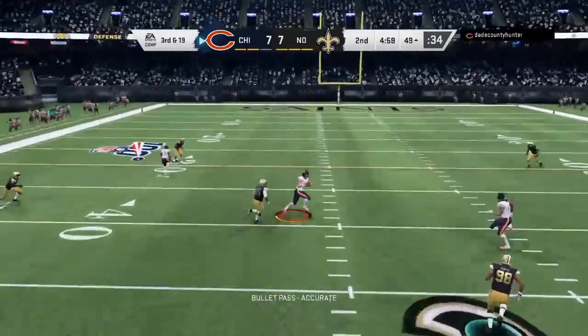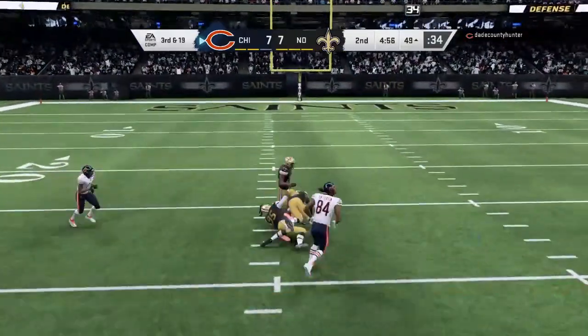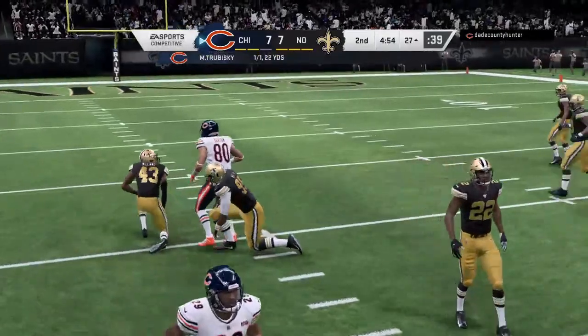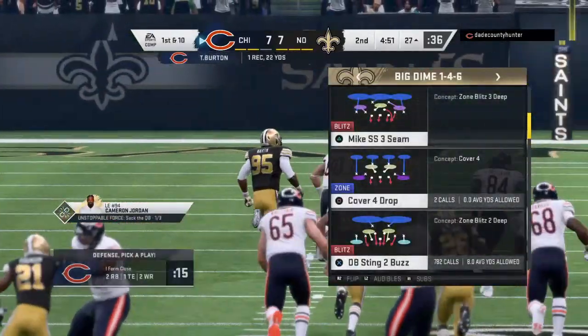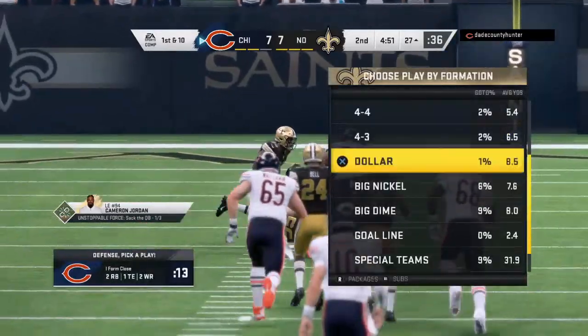Now Trubisky on third and long. Open man is Trey Burton. And he'll go down, but not before getting this inside the 30. A good pickup there, a 22.